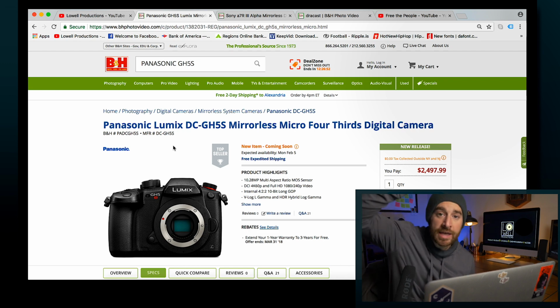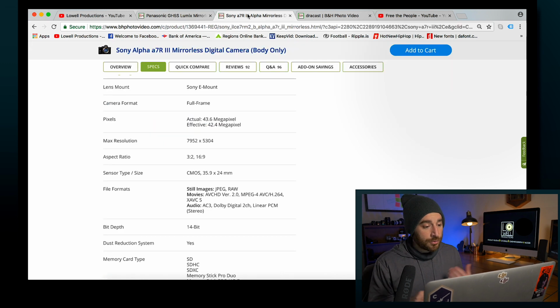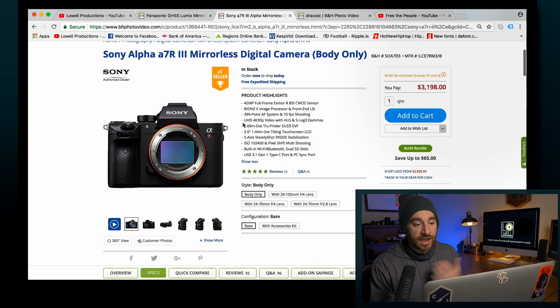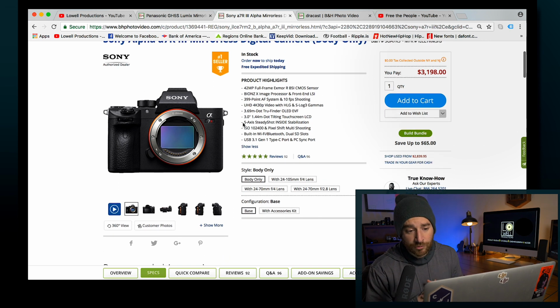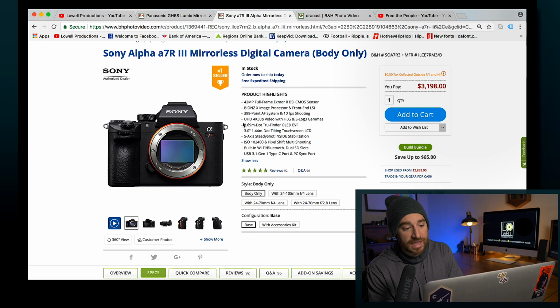Okay, so let's go ahead and move on to the Sony A7riii. I really don't know much about this camera. I haven't watched a lot of reviews on it, but I'm looking here on B&H and it comes in at $3,100, which is going to be pretty pricey for most of you guys out there. That being said, it's Sony. It's definitely going to have amazing video. It's full frame. I'm sure the image stabilization is amazing, and the autofocus as well is going to be awesome.